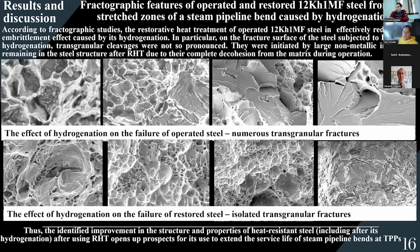Fractographically, cleavage areas in the background of ductile relief were detected at the fractures of both variants of hydrogenated specimens. In the restored steel, they were found only near a large non-metallic inclusion, whereas in the operated steel, their number was significantly greater due to the large numbers of pores along the grain boundaries, in which hydrogen could accumulate, facilitating the formation of cleavage.